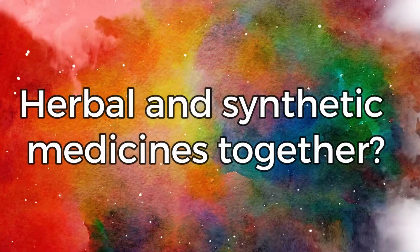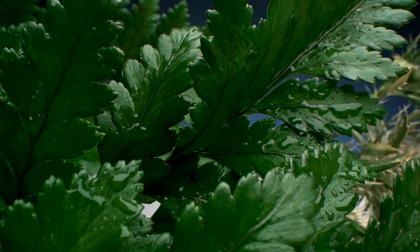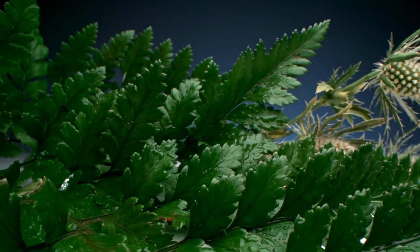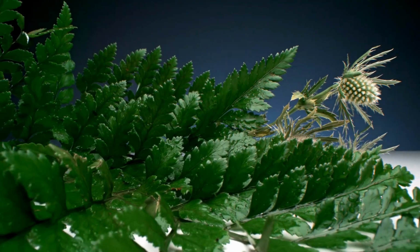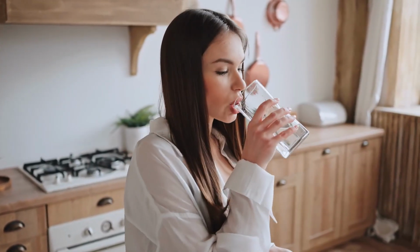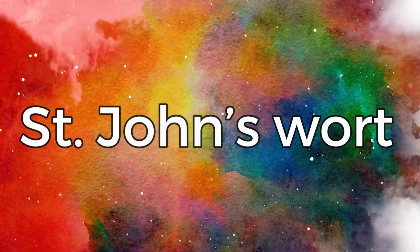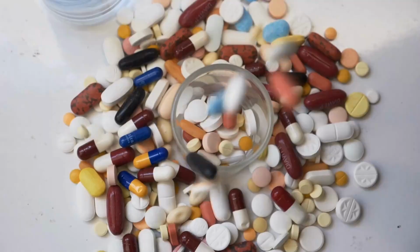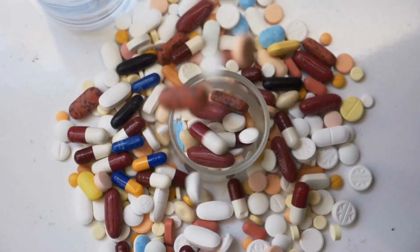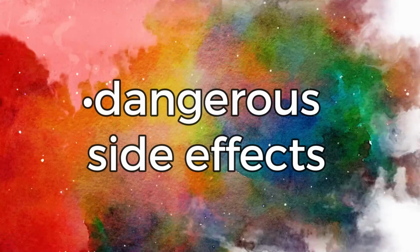Herbal and synthetic medicines together? Care needs to be taken where synthetic and herbal medicines are taken at the same time, and it is generally advisable not to do this. It is also advisable not to take herbal medicine during pregnancy. Researchers have found that commonly used herbal medicines, such as St. John's wort, ginseng, and ginkgo biloba, could have harmful interactions with conventional medicines. These include diluting effects, increasing the potency, dangerous side effects.